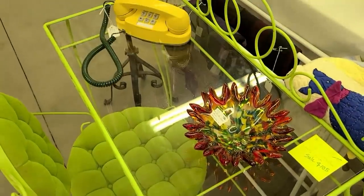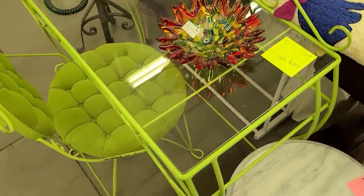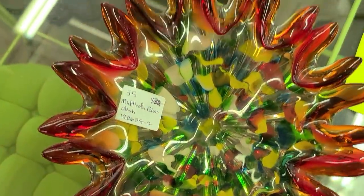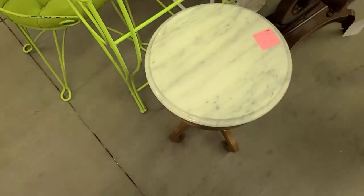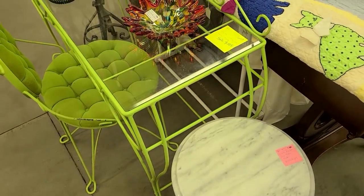Mid-century modern. Look at that. That's right up my alley. So, it's bedding season. Look at this art glass. $32. Isn't that beautiful? Wow. Yes. Beautiful. And even that table, too. So we don't have to pack it up. Yeah, that's good. That's great.